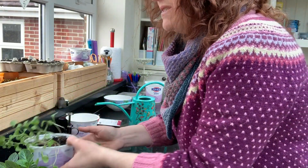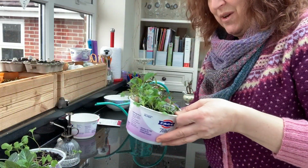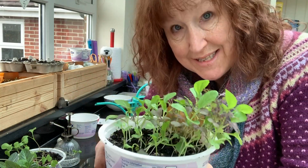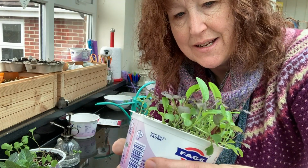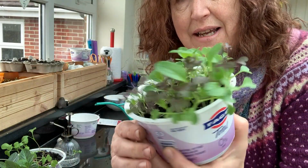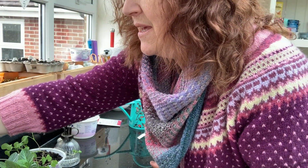And then also we've got this lettuce, which is absolutely cracking. Look at that. So this is the winter salad mix. It's all growing. Can you see how it's growing towards the light? So this way, how it's kinked. So I should turn it around a bit actually. There.